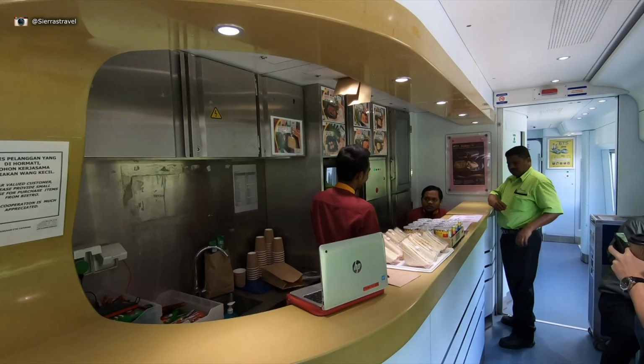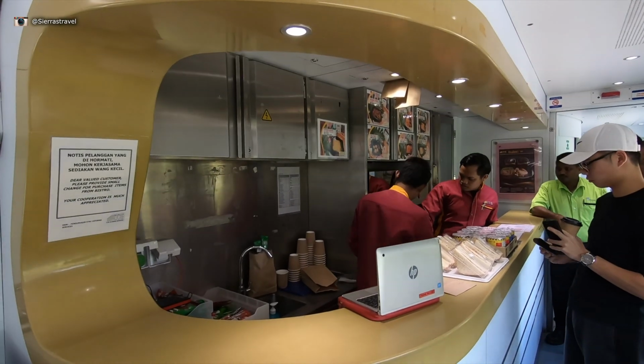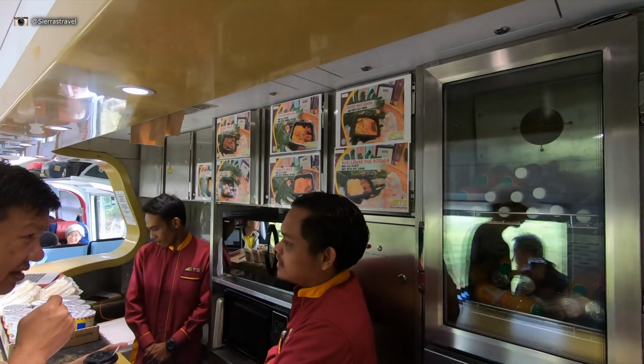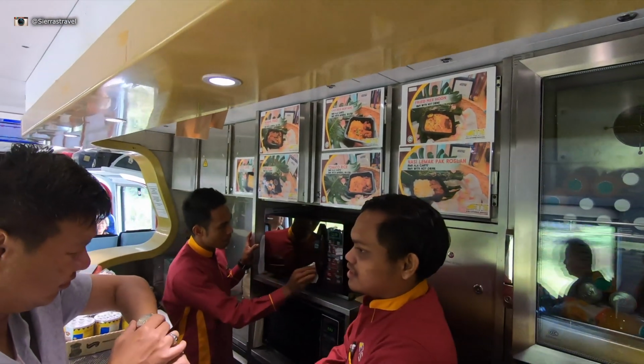This train does have a food car. There is a kitchen where you can get sandwiches and hot food, coffee, teas, a wide selection of things. The prices weren't too bad. Here you can see these two guys that work the kitchen, cafeteria, and behind them you can see posters for hot food, nasi lemak, and all your Malaysian favorites.